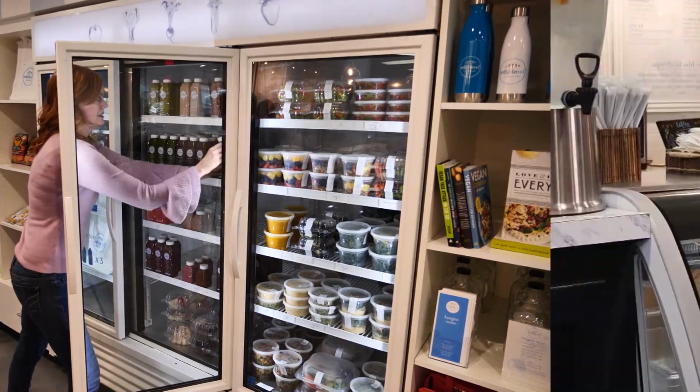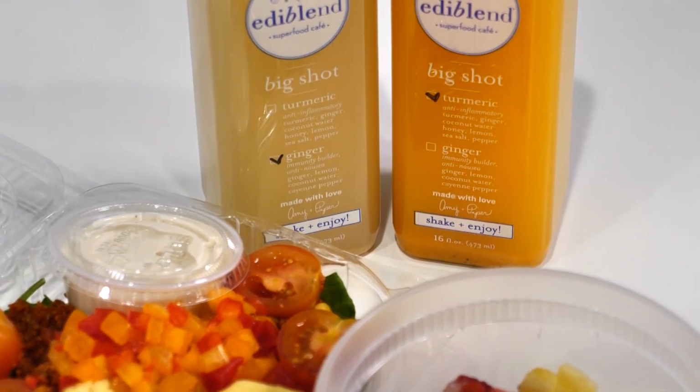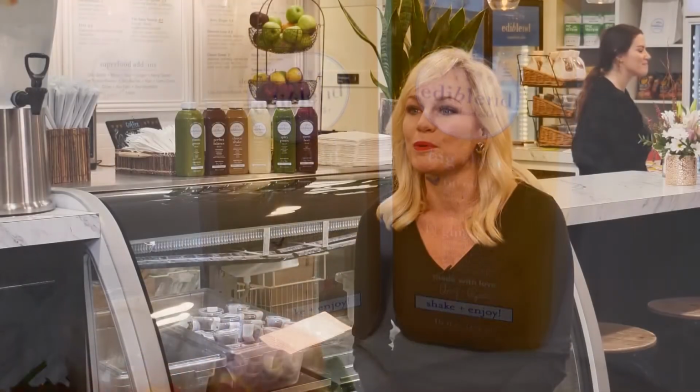Sisters Piper Kasseri and Amy Murray have always been active and healthy. Several years ago, they wanted an easier way for their families to get all the needed nutrition. We're both stay-at-home moms, 3 kids each, and really on a journey to find healthy snacks for our kids is what really started it.